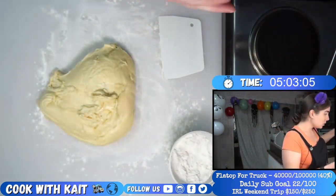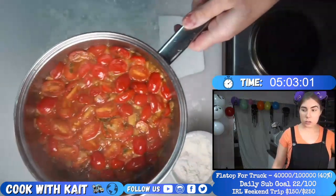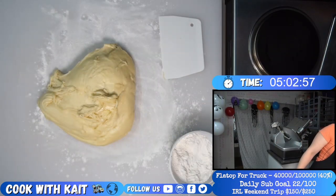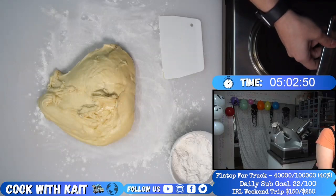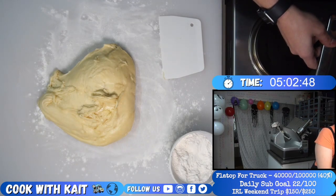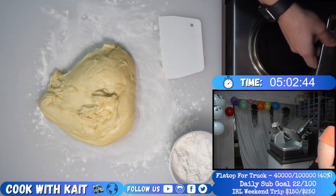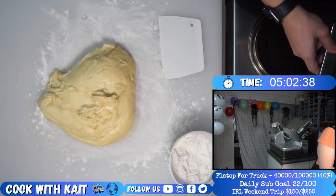All clean. Pop that over to the side now. This is how our tomatoes are looking, by the way. They're getting all juicy in there. Turn it down a little bit more. Give it a stir. Don't want to cook it too fast, or the tomatoes won't soften and fall apart enough. There we go.